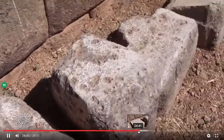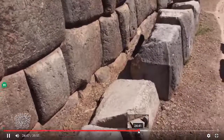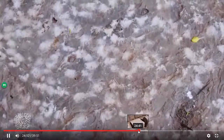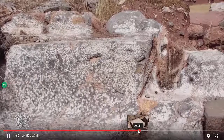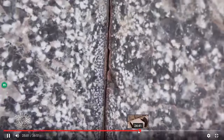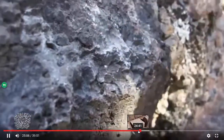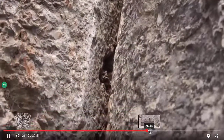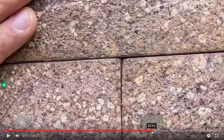And so here, we're going to see the chisel marks, the different size tools that they say did this. But I don't see the tools matching up with it. The way these are made, those little white dots are the tool marks, and the closer you get to the joints, the smaller they get. So the tool had to change sizes. They had to use different tools, and we'll see in a second the tools that they claim they used. I don't agree with that.